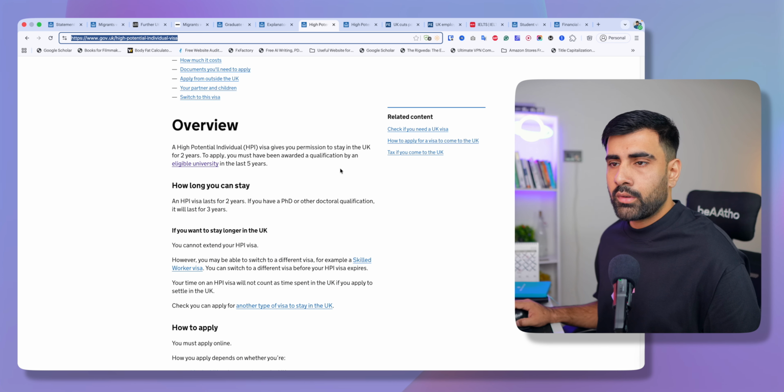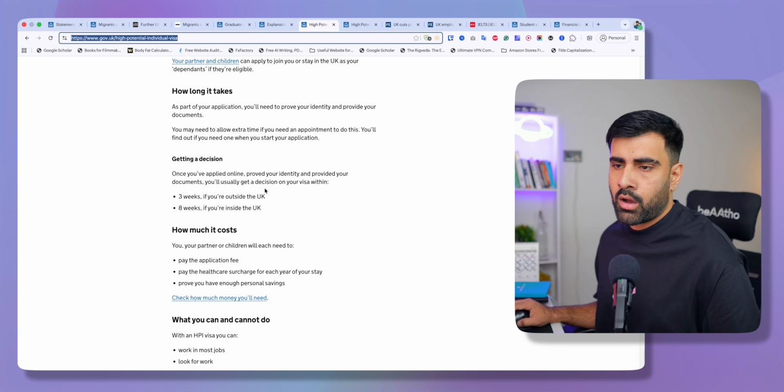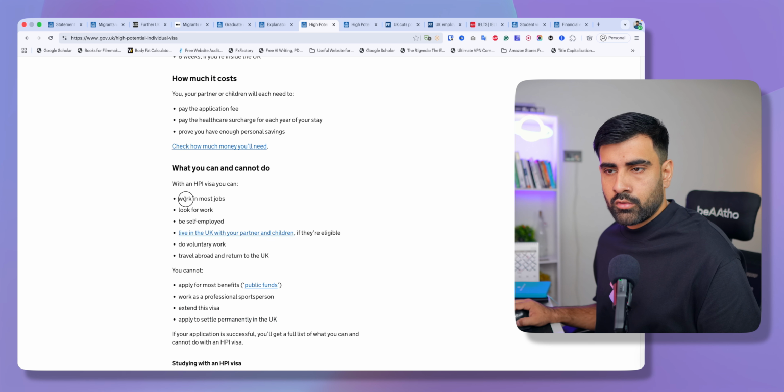So basically this is a visa which you get for 2 years and you are allowed to do any work apart from being a professional sports person. You can't extend that visa, or use this to apply for settlement in the UK, but you can work in most jobs, look for work, be self-employed, live in the UK with a partner and children, do volunteer work, travel abroad and return to the UK.